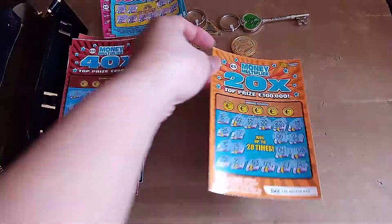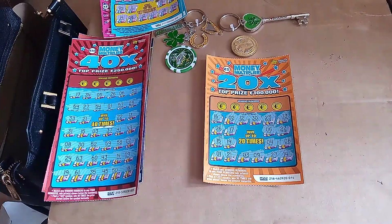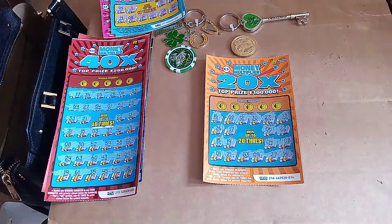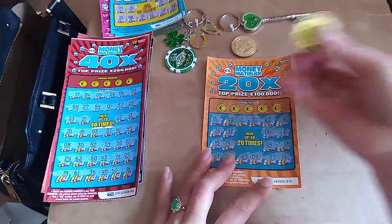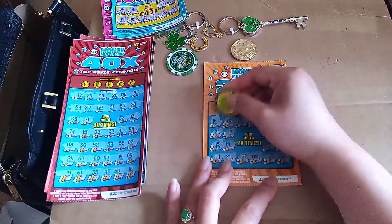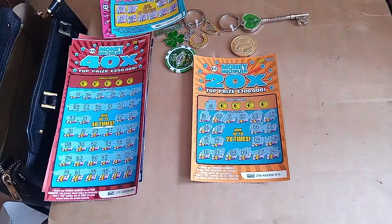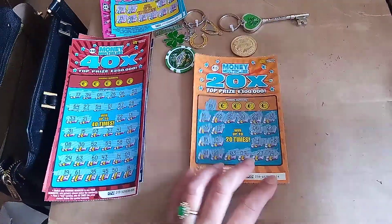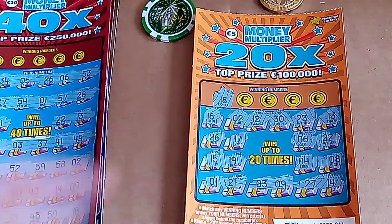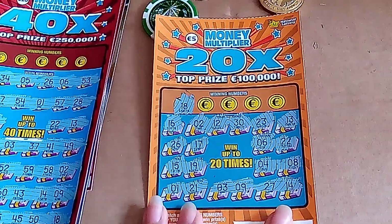Okay, let's move on to the 20x multiplier. Top prize is 100. If you can find 20x, win 20 times the prize shown below. Match any winning numbers to any of your numbers. Win prize. Okay, best of luck, Scratching Madman. So let's go ahead and scratch your first number. 18. No, we don't have 18. Can I zoom it up a bit? There. A little bit, yeah. So no 18.